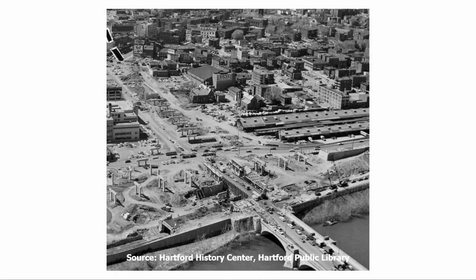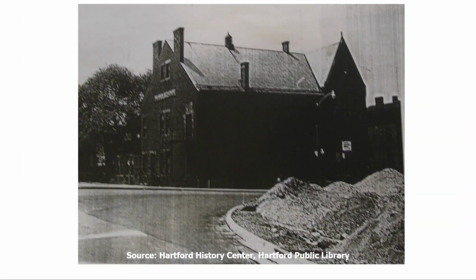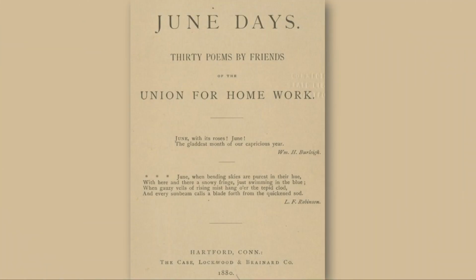This picture shows highway construction underway in the 1960s. Zooming in, Ados Israel was still there, but soon to be demolished. Near Ados Israel, on the corner of Market Street and Morgan Street, was a building erected in 1884 for the Union for Homework, a charitable organization begun in 1872 by several Hartford women, including Mrs. Elizabeth Colt. It was dedicated to, quote, "the relief of all kinds of suffering and the physical, intellectual, and spiritual elevation of the women and children of our city," unquote.